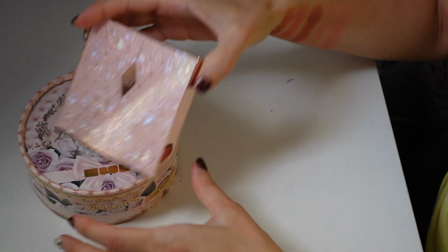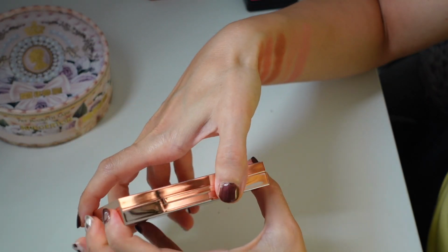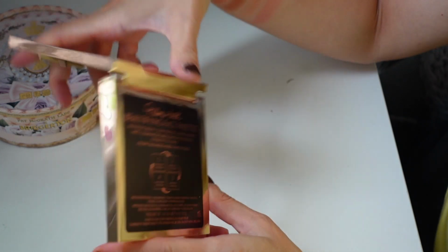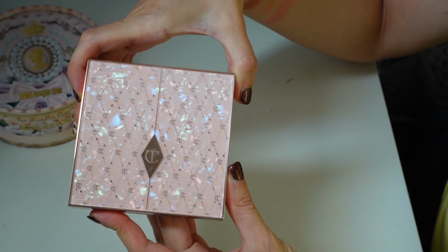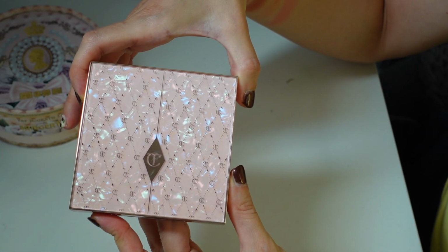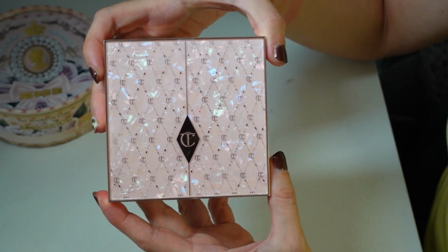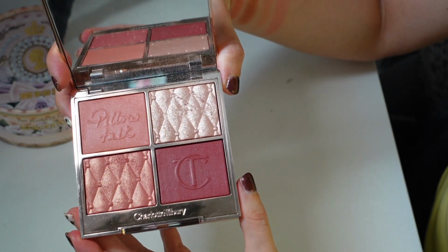I have two blush palettes here that I wanted to talk to you about very briefly. So this is the Charlotte Tilbury, what is this called again? The Beautifying Face Palette in the shade Pillow Talk. And I'm beating myself up for not mentioning this during my monthly roundup and empties, because it took me too long after my holidays to film this video, and I totally forgot to include this in there, because I took this with me on holiday and I wanted to praise it, and I wanted to tell you how much I am enjoying everything that is in here.